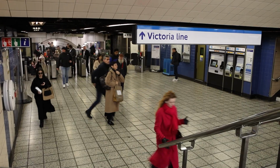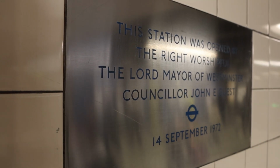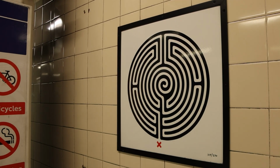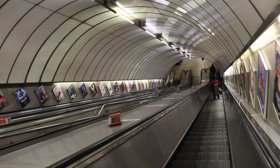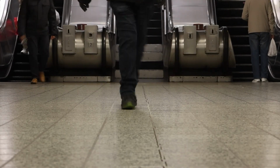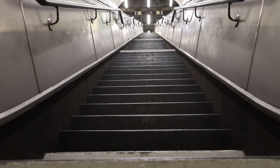On your way back into the station, note the plaque by the staircase that confirms that the station was opened by the Lord Mayor of Westminster, spot the art on the underground labyrinth by the gate line, and then make your way back down to the platforms on the escalator. But I do love the fact that Pimlico is one of the few stations left that has a static staircase in between with handrails too.